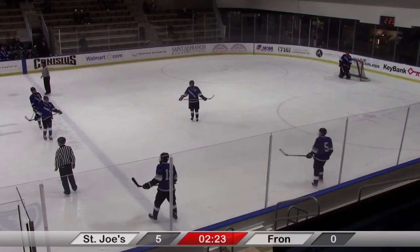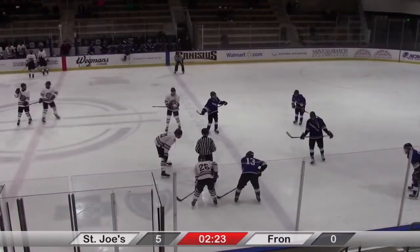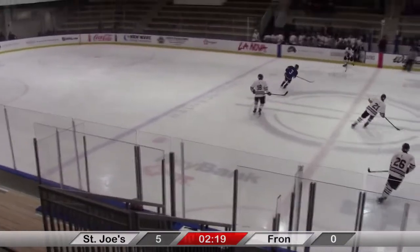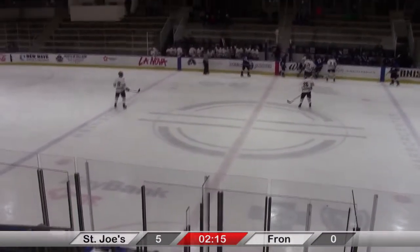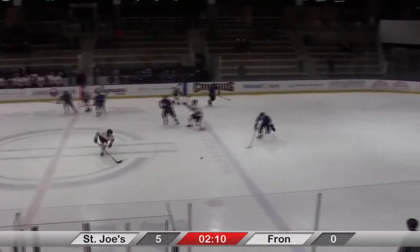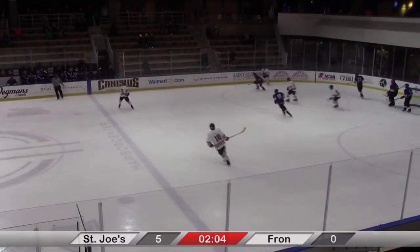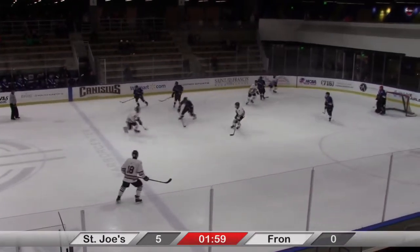Looks like we have Max Conklin, the only freshman on the Frontier team, or any team that's currently playing now, or St. Joe's and Frontier. Only freshman. Looks like they're battling for it along the boards right in front of Frontier's bench, and it looks like... Oh, Redding has a break here. Redding going on in, passes it, takes a shot, and it's saved by Pearson. Wow! Great shot attempt by Gian.